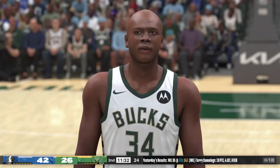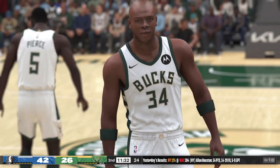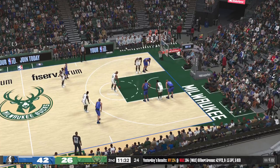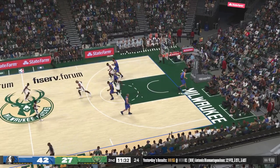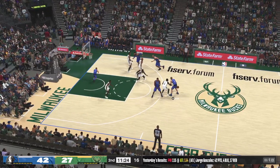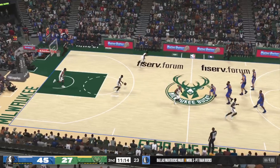He misses the free throw. He hits the second from the line. Mavericks leading by 15. Outside, Kidd. Lee outside. And a great assist by Kidd as that one goes in. Kidd's got 5 assists in the game.